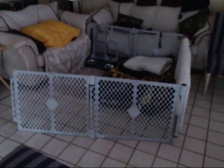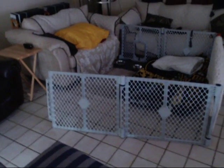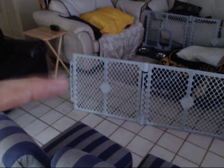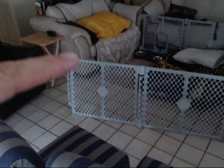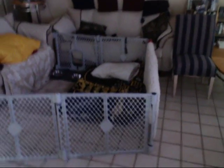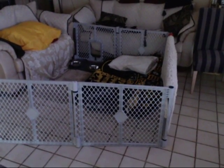There's a bed in there, and then a mat where her water and food is, so she can get up, but she's not walking or running around or anything like that. So I move this section over to the couch area right over here, to pen her in. She's over here now just so she can get a little sunlight and be next to me, because she likes to be near me. She has blankets and a pillow in there, and that's where she sleeps.